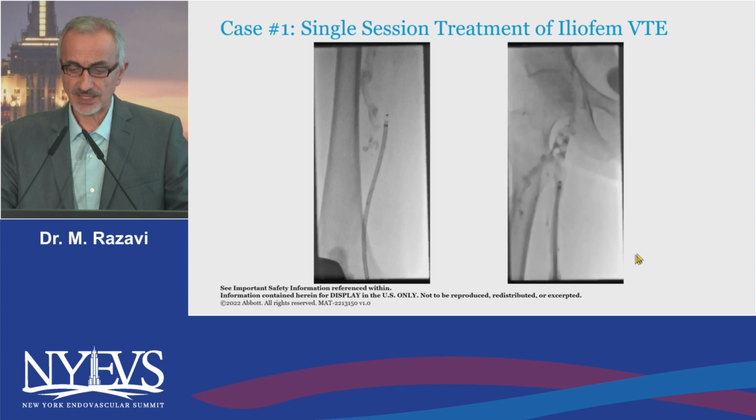And let's take a look at that. We turn it on. Boom. You can see the clot is being pulled in as we advance it, and we go wall to wall.